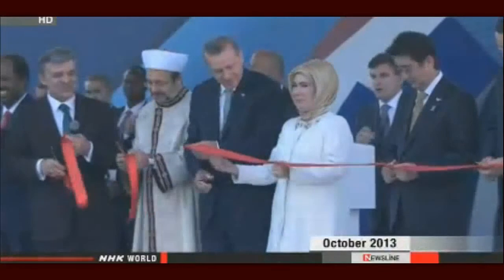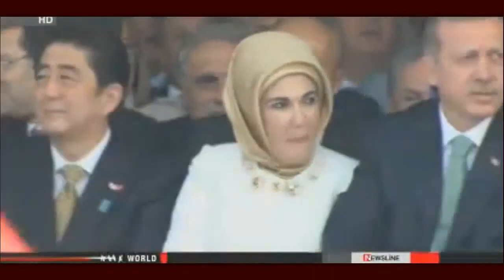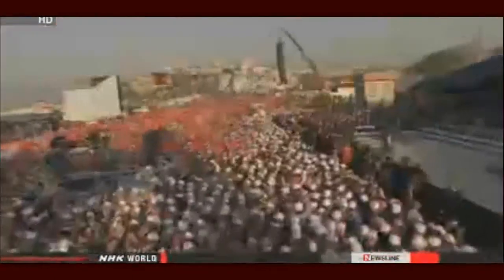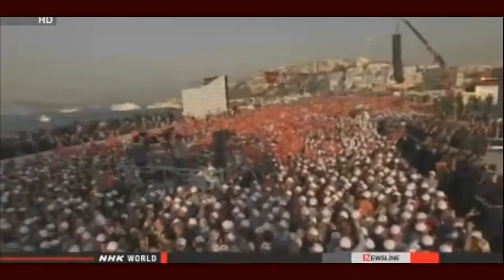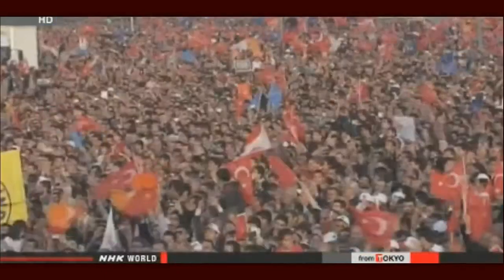The main reason Abe visited the country in October was to celebrate the 90th anniversary of the founding of the Turkish Republic. Anniversary celebrations that Abe attended included the opening of a subway tunnel connecting the Asian and European sides of Istanbul, Turkey's biggest city.